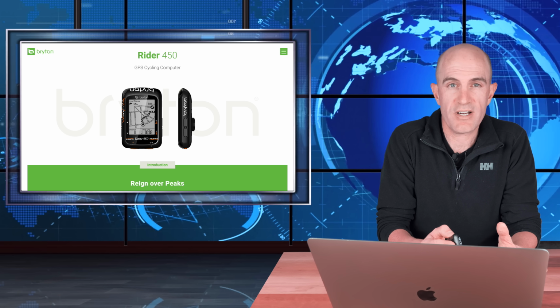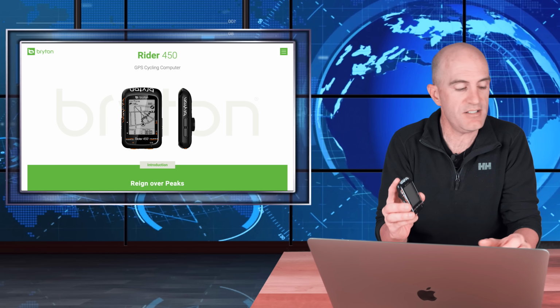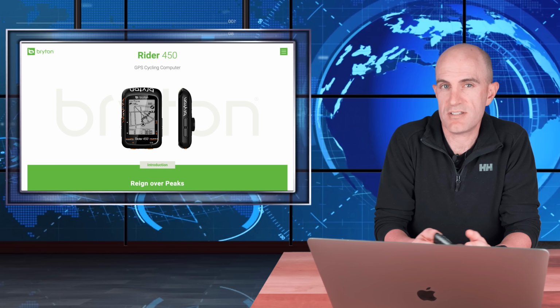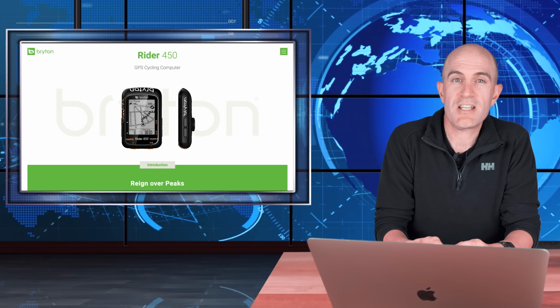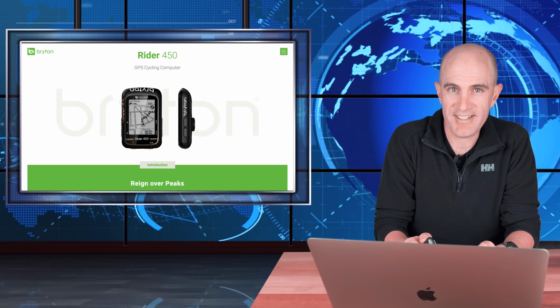If you're a Wahoo or a Garmin user, and you've got a unit, say 5 or 10 years old, moving over to a Bryton, whichever model, 530, 450, or even the Giant Neos Track there, which is the same kind of menu system, you'll find it very different, and I'd highly recommend diving into user experience reviews online of the particular model you're looking at, just to make sure you're going to get what you want.